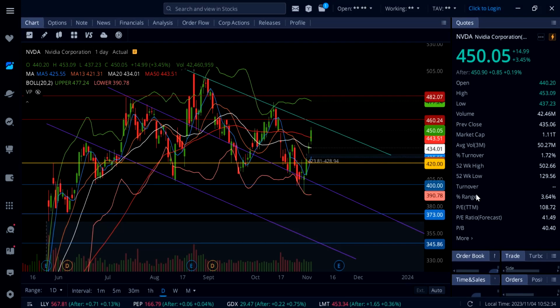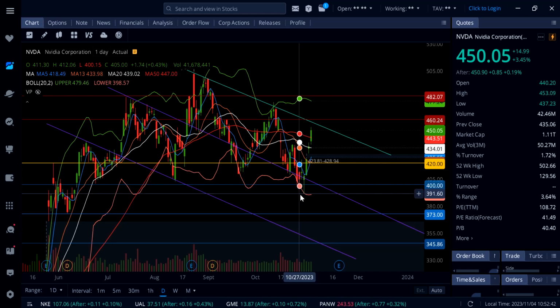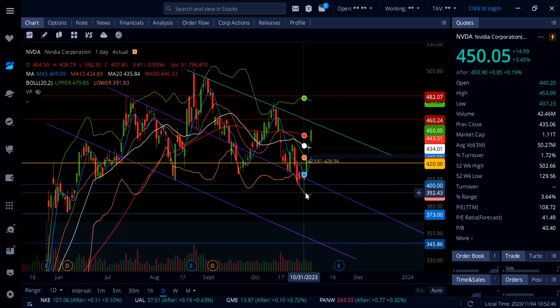On Nvidia stock, it's up 3.45%, and talking about an insane move. I mean, look at this, guys. From this hammer candle 4 days ago, right here from 392, this stock rallied over $60 in just 4 days without any catalyst, absolutely nothing going on, and this thing is up over $60 in just about 4 days.